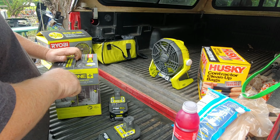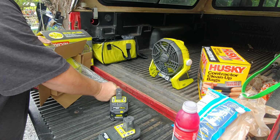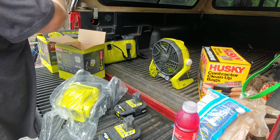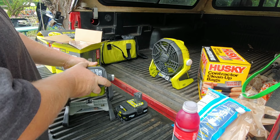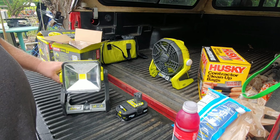I've been wanting to get this thing for a while, but it was like $80. I was like, I'll wait till I can get a deal on some batteries. And all these are hybrid too, so you can plug them in if we're at the shop and I need more light. Oh yeah. Two settings, high and low. That's cool. Hopefully it doesn't make the camera shutter or anything.